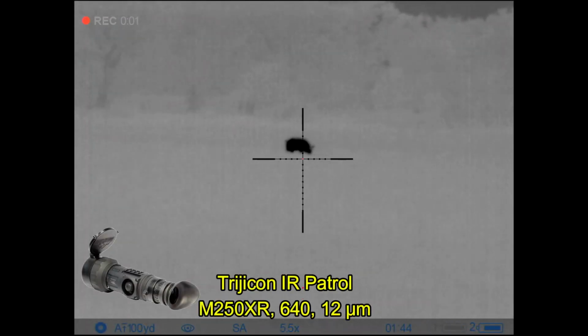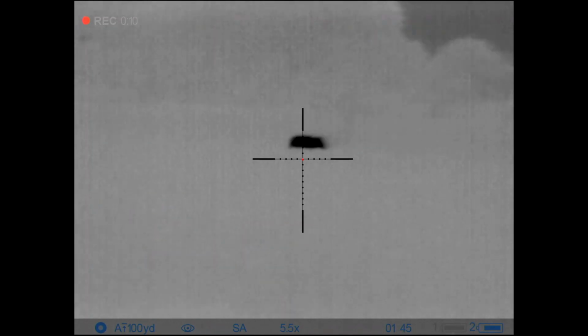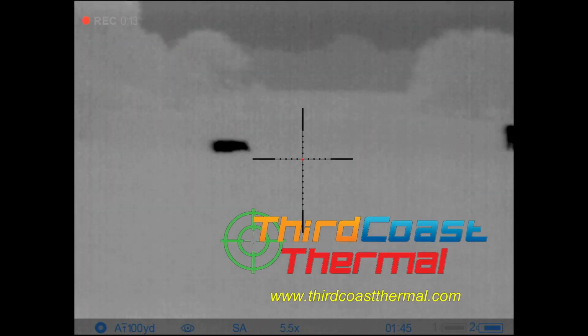Moving on to my last property, I'd switched over to my Trijicon IR Patrol and spied this hog out on the far side of the pasture, made a stalk towards it. Unfortunately, it got busted by the security lights that are around the barns.